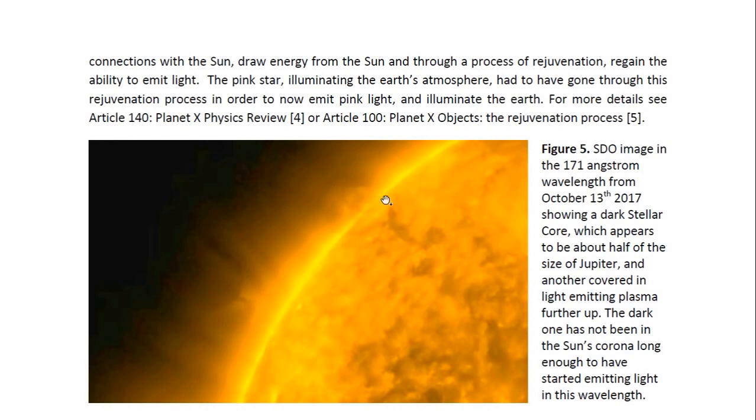There's another one here which is further back. You can see the circular outline, and this one is emitting light. So it's actually more difficult to see it because it's covered in plasma already, which is emitting light. And for more details, you can look at Article 140 and Article 100, where the rejuvenation process is explained.